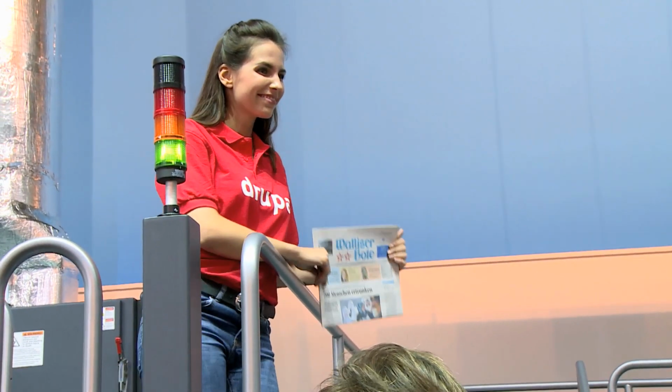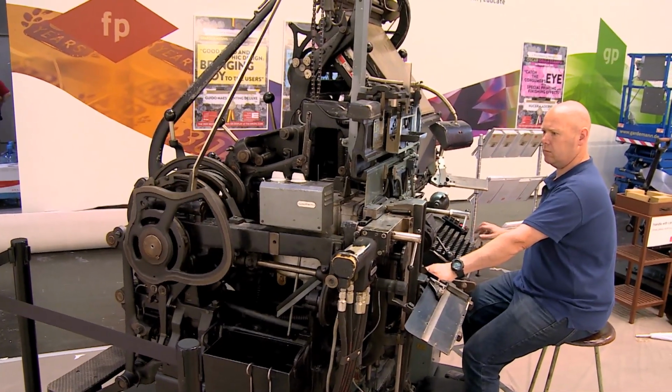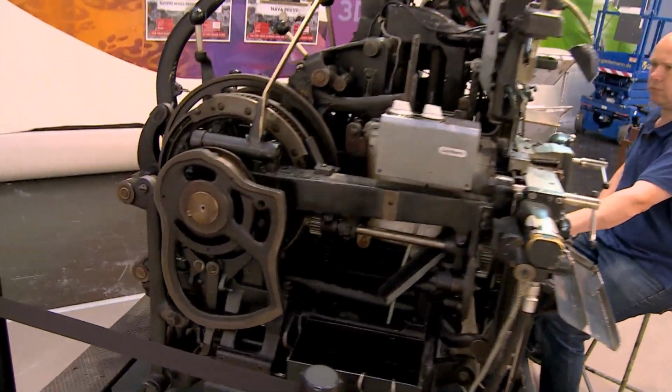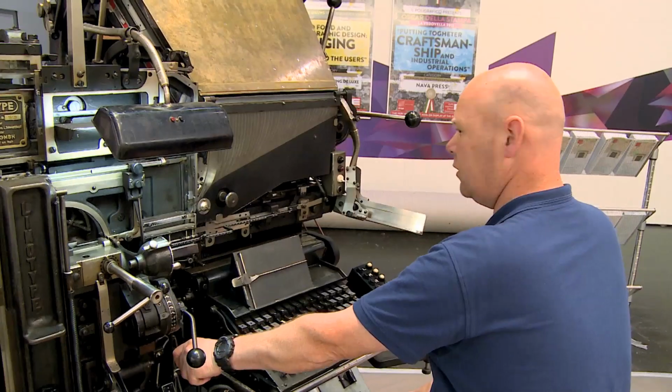Despite modern technology, it is worth it to take a look back. The Leipzig Museum of the Printing Arts takes visitors back into the 19th century, when printing still required true craftsmanship.